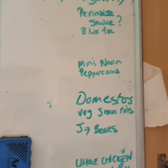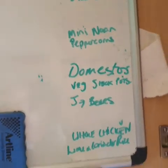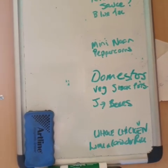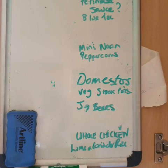This is my starting point. This is a whiteboard on the back of one of my cupboard doors. It's a system we've used for ages. It used to be on our fridge door when we lived in the flat, but it won't go on our fridge door, so it goes in the back of a cupboard, but it doesn't matter.